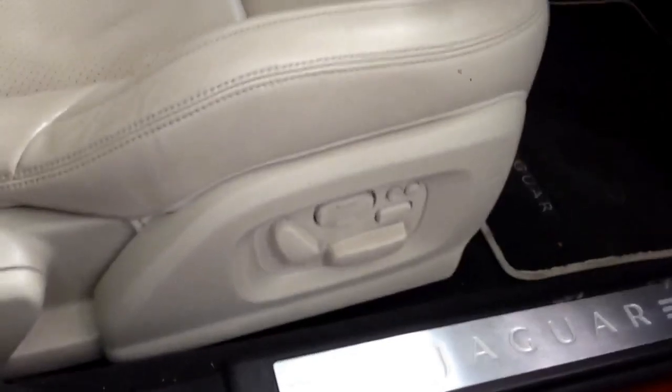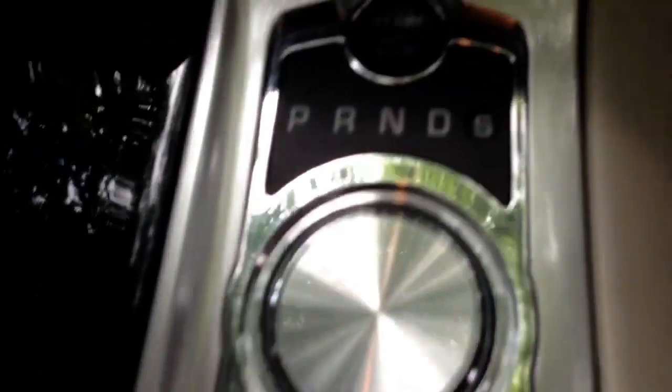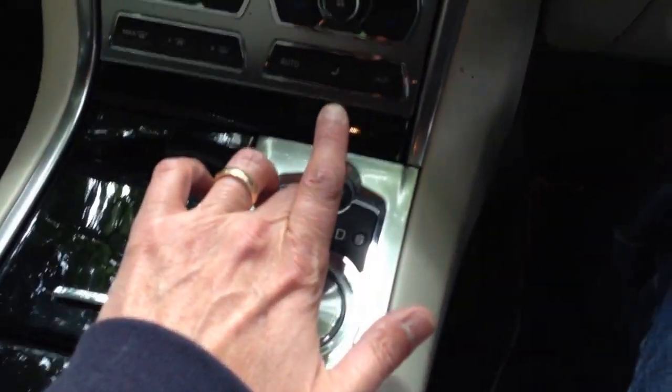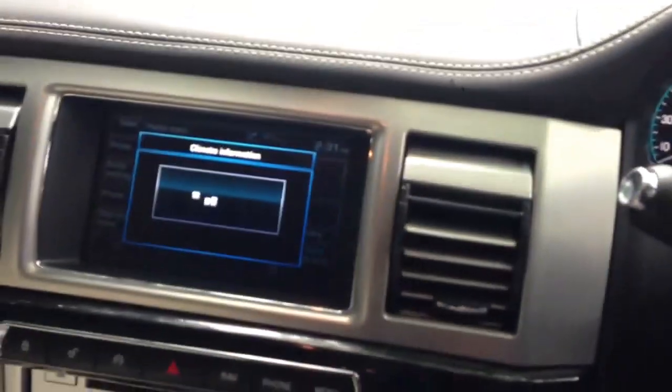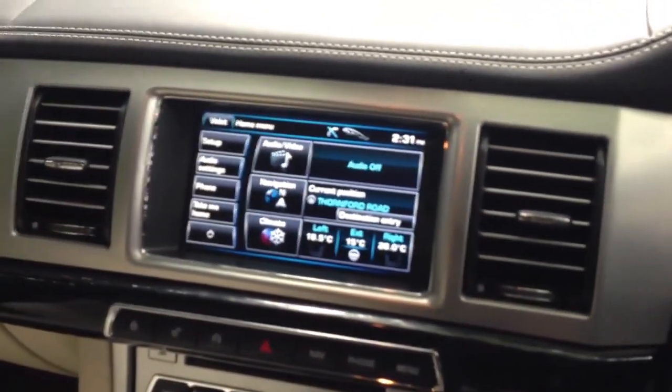The seats, obviously all electric. I got comfortable in these seats in about 5 seconds, whereas some cars I have for a week, it takes forever. It's got this setup here, which you find in most Jaguars nowadays. Electronic parking brake. You never know whether it's on or off. Start, stop. Keys in my pocket. Just about caught the end of that. I do like that. It's a bit gimmicky.